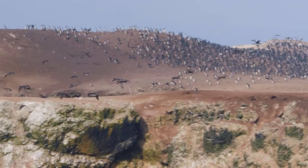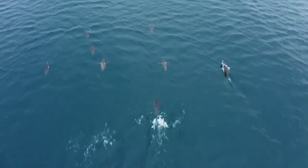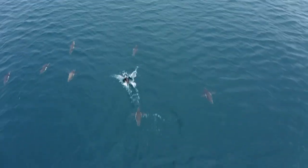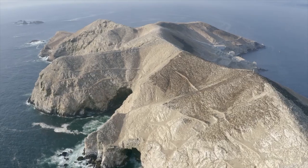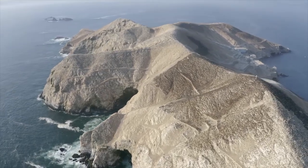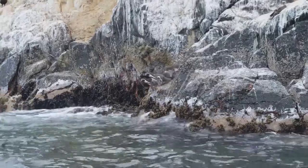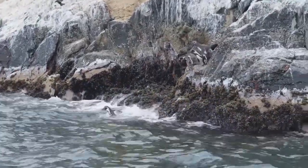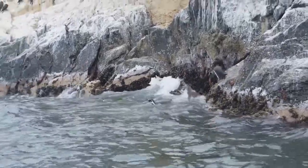While the reserves offer protection on land, the animals are largely unprotected while at sea. Here in Punta San Juan, it's only protected 200 meters from the coast, and that's it. To better understand the penguin's life at sea and suggest future protections, scientists have started studying their movements and foraging behavior.